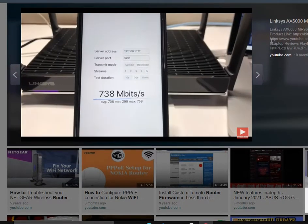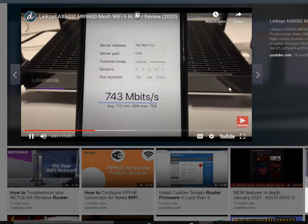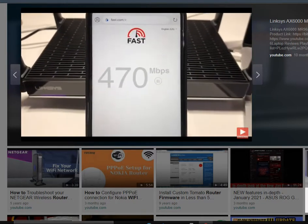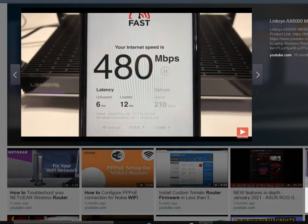Now let's run iPerf 3 test on iPhone 11, but we are going to use 5 streams instead of single stream. With iPerf 3 5 streams, we are able to get max bandwidth speed up to 758 megabits per second. Now using fast.com speed test on iPhone 11, we are able to achieve 480 megabits per second download and 210 megabits per second upload wireless speed.